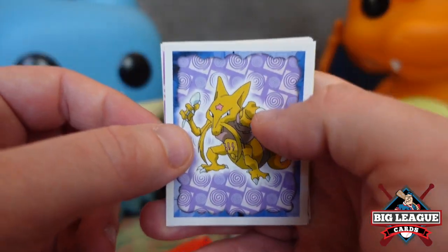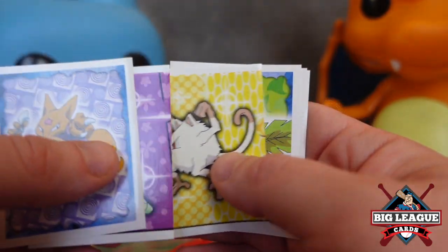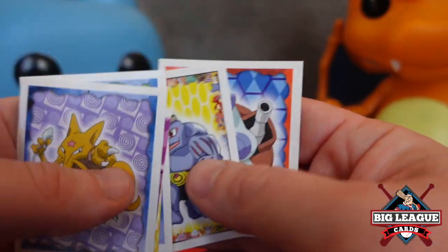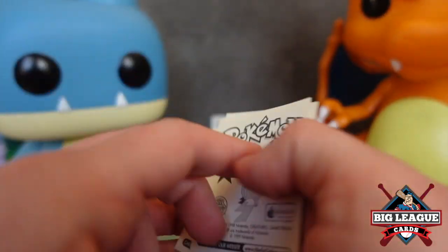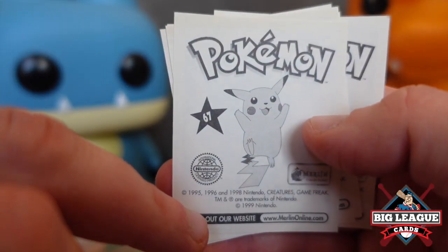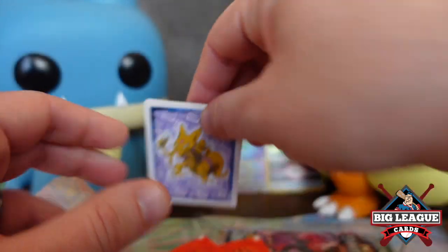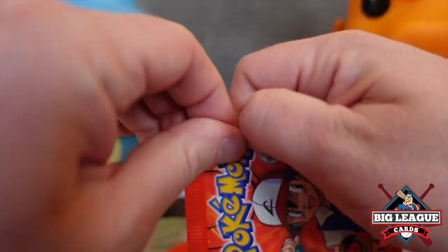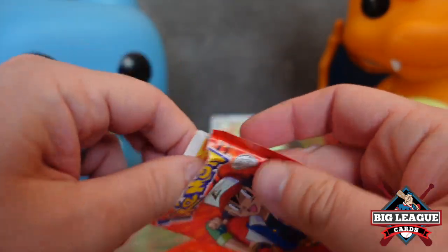All right, so here we are. We got Alakazam. We got a little Mankey action. Ivysaur, Blastoise. Very cool. And on the back of these stickers as well, they are numbered, all the way back from 1999. Very cool. I remember getting these when I was a kid. We got four of these here. We're gonna open all these just so you guys can see all the different stickers you could get from these packs.